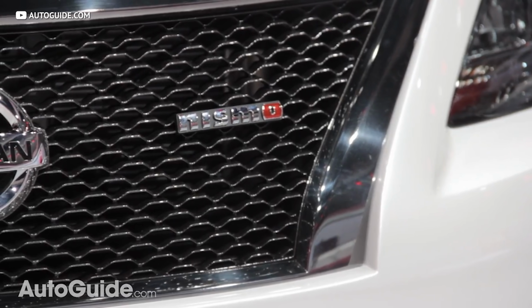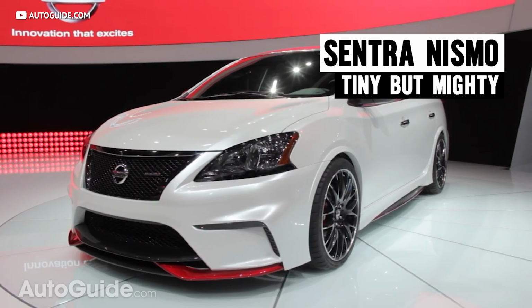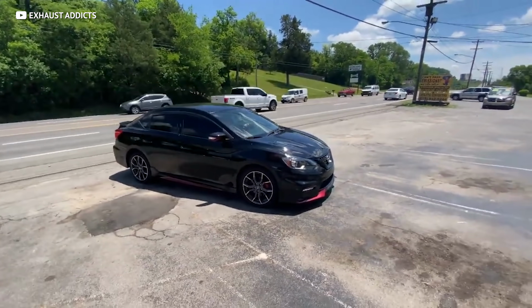I know there are a lot of fans out there of the Nissan Sentra, and the NISMO edition of it might be one of the best ever made. The Sentra is and always has been Nissan's affordable sedan, and it's been around for generations. And in 2017, they decided that they wanted to make a NISMO edition of that affordable sedan.